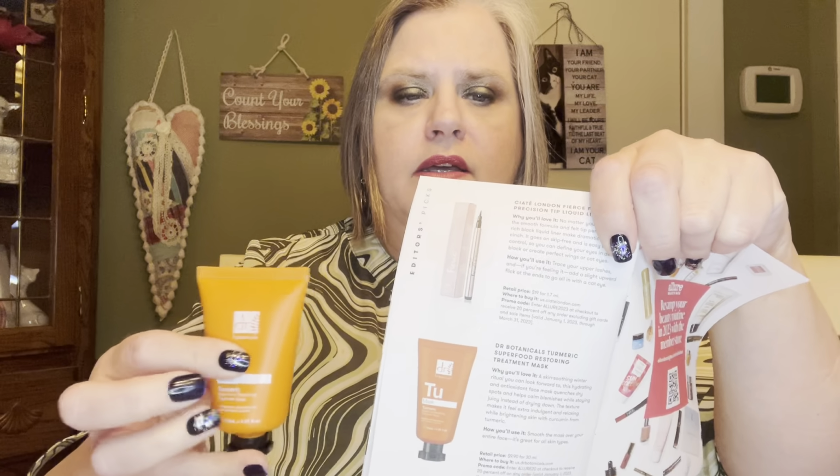The Dr. Botanicals are all natural products. They're great for your skin. This says a skin-soothing winter ritual you can look forward to. This hydrating and antioxidant face mask quenches dry spots and helps calm blemishes while staying juicy instead of drying down. That's the kind of scrub that I like. The texture makes it feel extra indulgent and relaxing while brightening skin with curcumin from turmeric. Now, it's odd because there it is in the book, and then it looks shorter to me. But maybe it's a full size, y'all, because it says $9.90 for 30 ml. And usually they tell you the pricing of the full size, unless they're changing up the brochure.